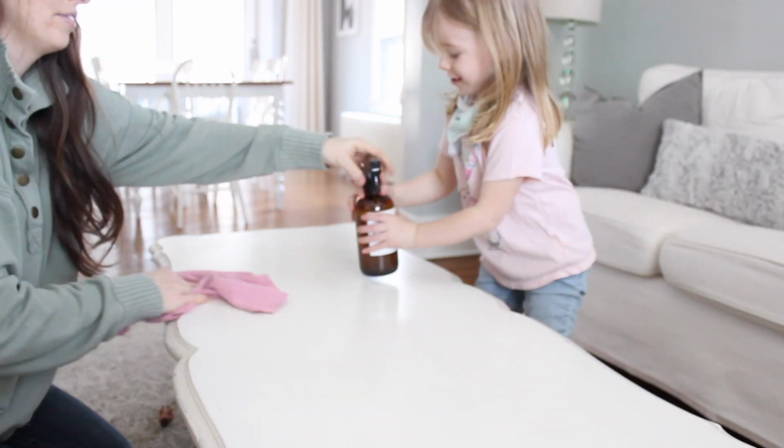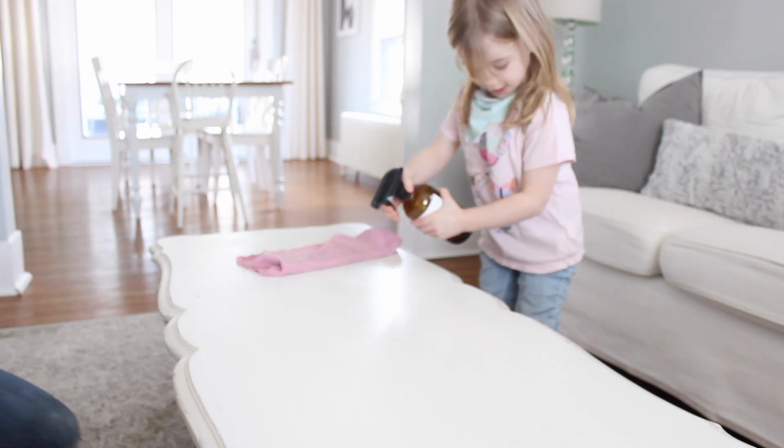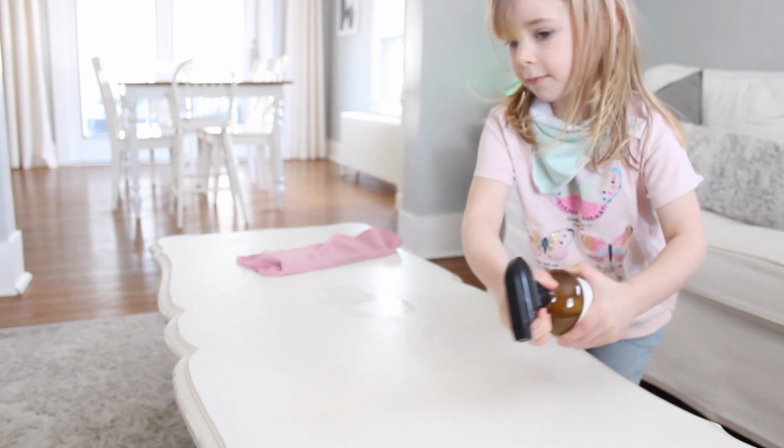No, I did not have to bribe Rosie to clean my coffee table. She asked on her own. She loves taking the Thieves Cleaner. Her and Molly love going around the house and just spraying and cleaning. And I love that I don't have to worry.